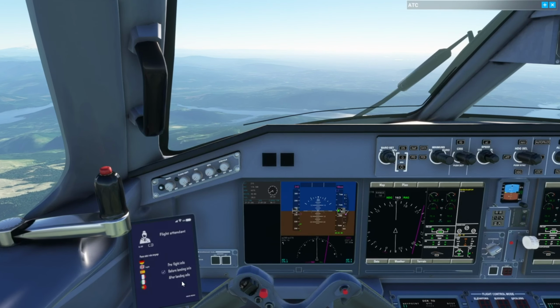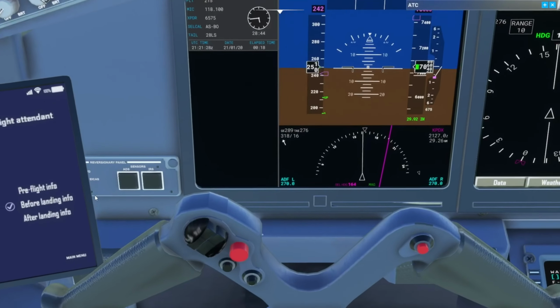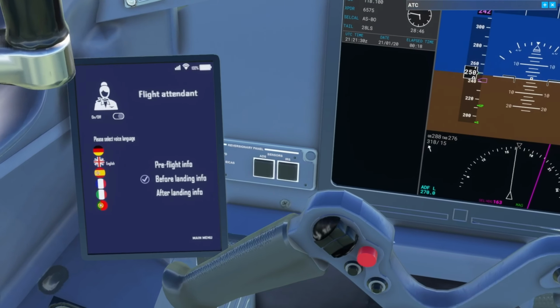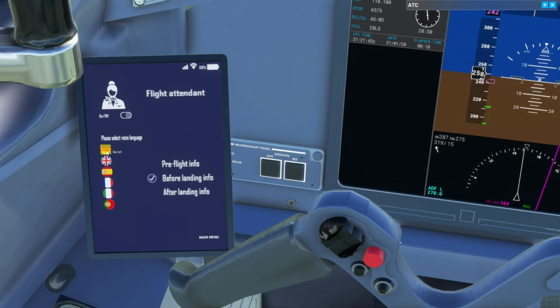And I don't know if I can see these. Yeah, I think I can get to it. So we got Spanish, French, Italian, and Portuguese, Deutsch, and English. Pretty cool.